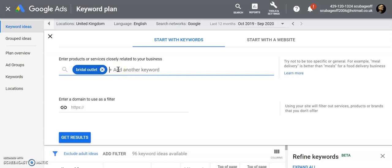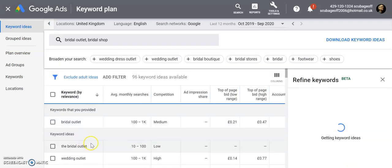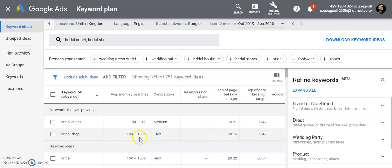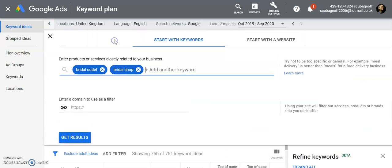So let's put a bridal shop, unless that's what that one does. A bridal shop does 10,000 to 100,000 hits a month. I mean, that's a massive leap from one to the other. Can we improve that? Is there any way we can think of another word that might be even more? Well, what about wedding dresses?